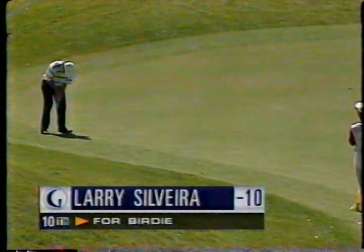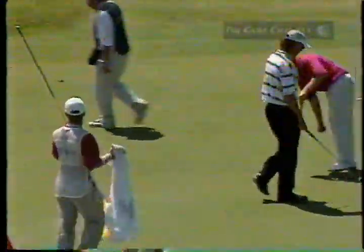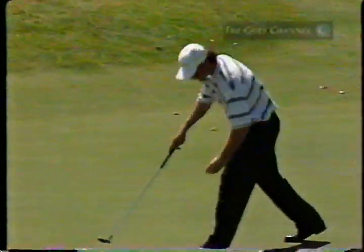Let's go now to the 10th, and Larry Silvera, who just filled it up yesterday with 9 birdies, this to get to 11 under. A long sweeping putt and a good effort, but it stays high. Larry from barely making the cut to almost leading the golf tournament yesterday with that 64.